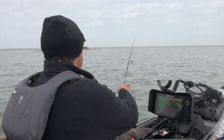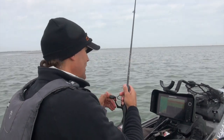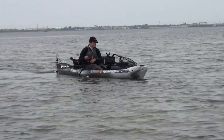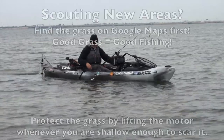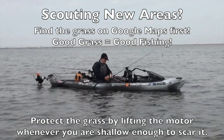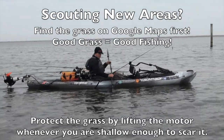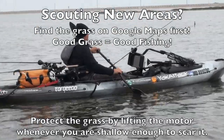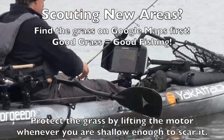But we don't stop using these things. It's still a paddle sport, and in particular, when we come up on grass, it's so important out here. I've fished a lot of different places, from the Chesapeake up into New England and down in the Carolinas and Florida. And the one thing that I see as a constant, if you're in a good area that has a lot of fish, there's grass. So when you come shallow with these motors, we always lift them up and just paddle through it. That way you preserve the grass.